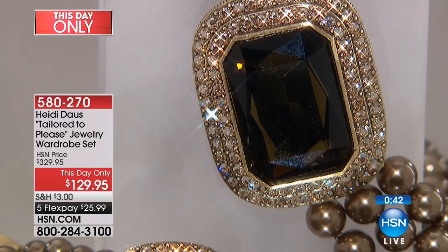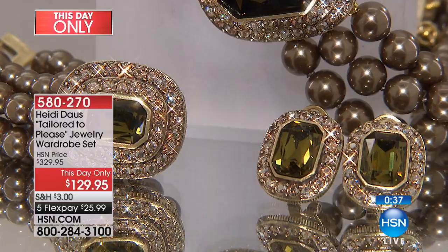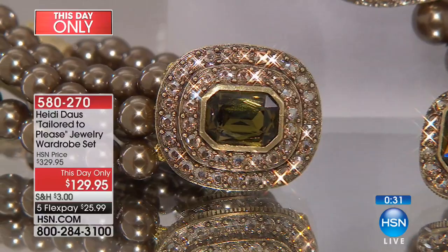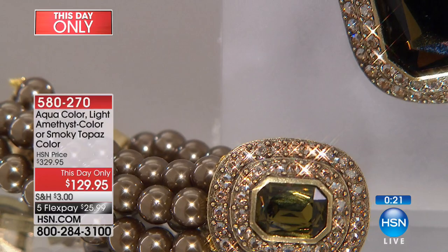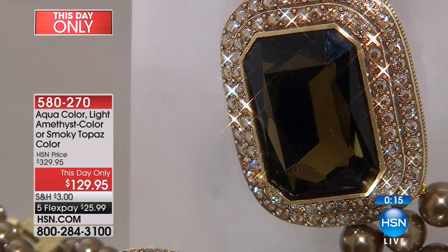You say, okay, do I jump in? Because you know that just a Heidi Daus necklace alone is fair at $329.95. You're getting all three of these today. It basically comes down to $40 a piece, whether it's the earrings, the bracelet, or, my math isn't great, $43 for the necklace. That's awesome. Unheard of. Think of it as today's special gift for yourself. 580-270 is your item number.